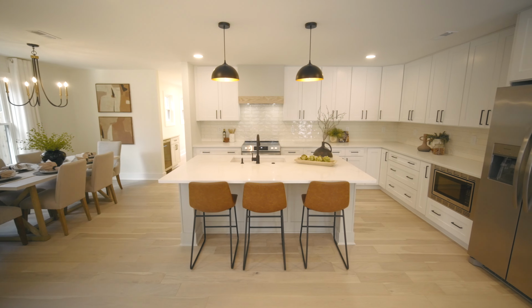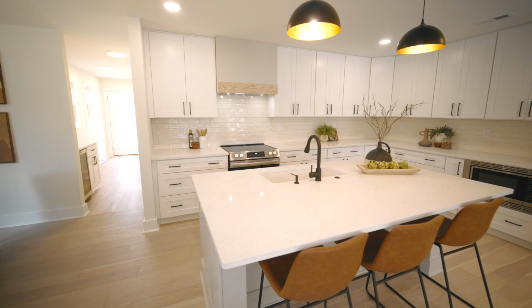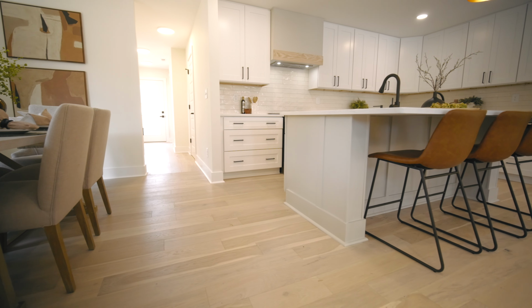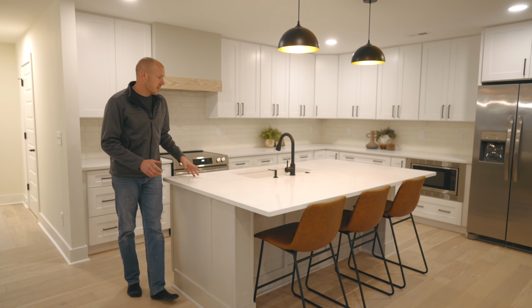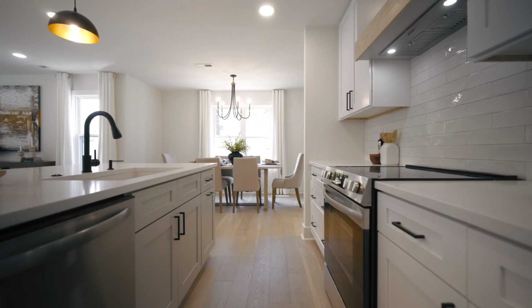My favorite feature here is the huge island. This measures 5 feet by 8 feet. And it's kind of funny because this was an accident. I had told the countertop people that we were gonna go 15 inches over the back of the island. And they went 15 inches beyond the little two extensions there and ended up being one that's better for entertainment. It doesn't overpower any of the other space here.